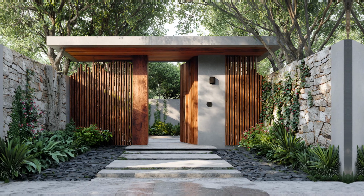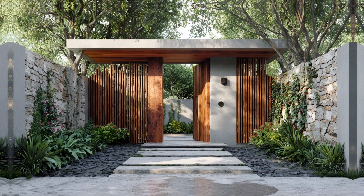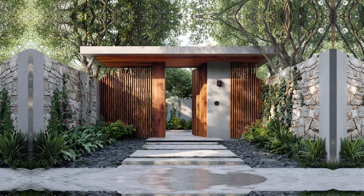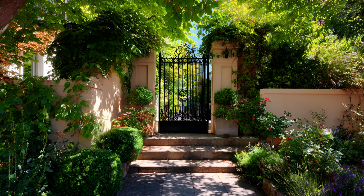Technology plays an increasingly important role in these designs, but not in a way that overwhelms natural beauty. Smart gates that can be controlled from a smartphone, security cameras discreetly embedded in walls, and motion-activated garden lighting bring convenience and peace of mind. The beauty of modern design is that these features are no longer bulky or intrusive. They are streamlined and hidden within the overall aesthetic.